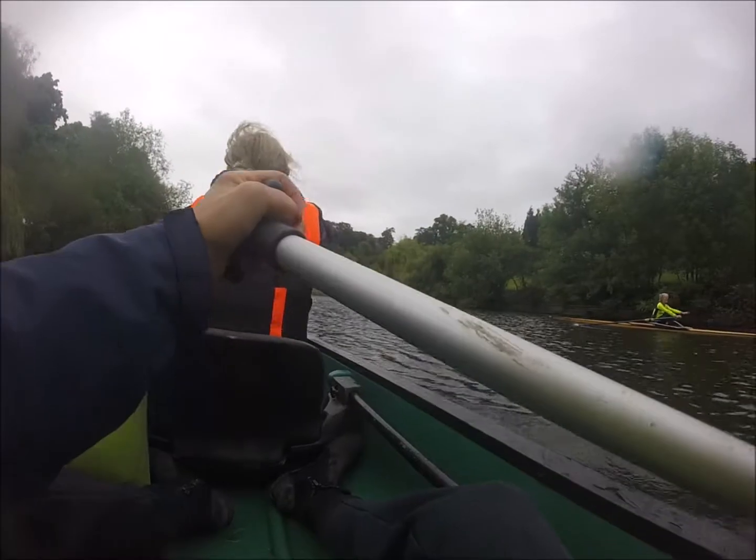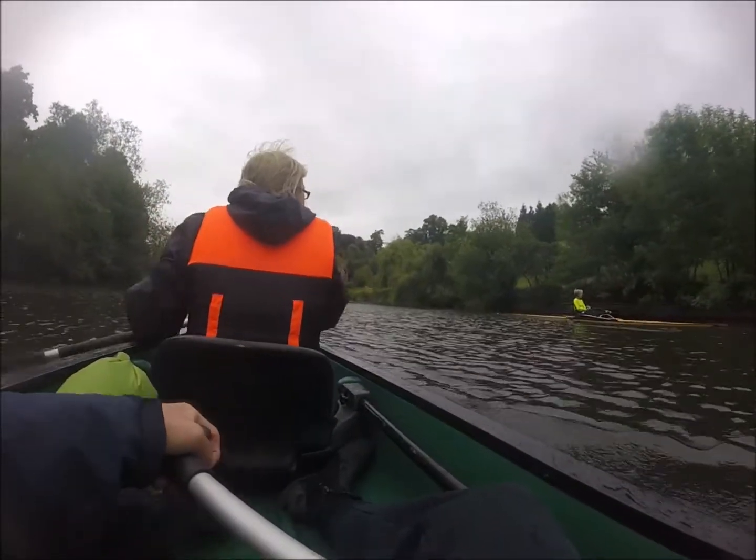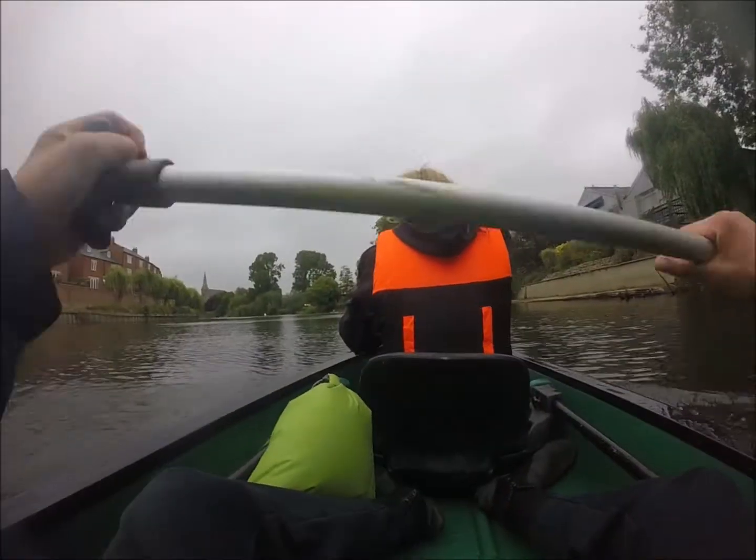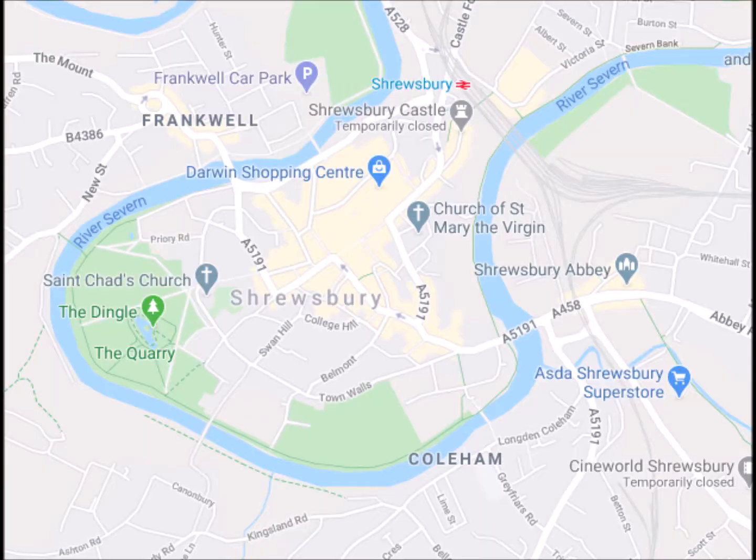Also, Shrewsbury was one of the only places where we actually saw other people on the river, such as this lady rowing here. Because the river in Shrewsbury looks like this, we were now re-entering the centre after having left the centre ages ago.